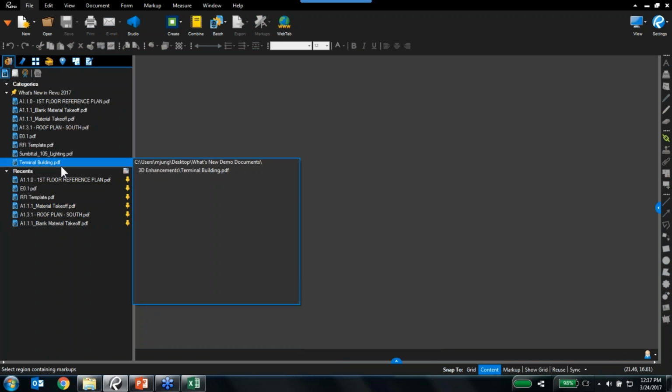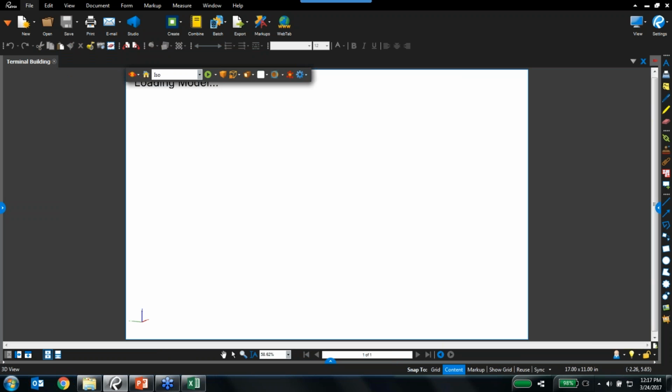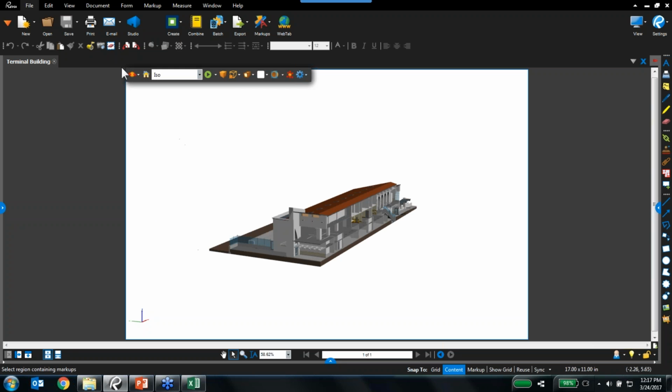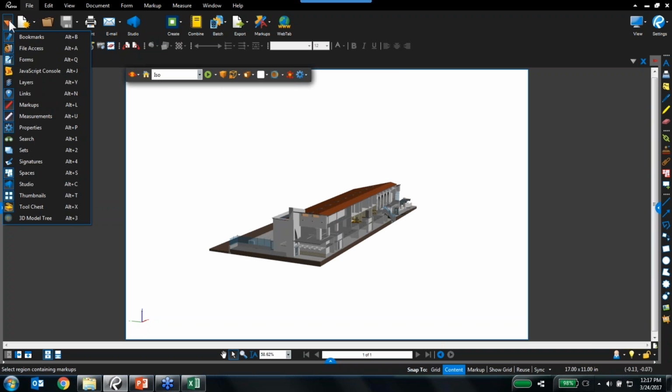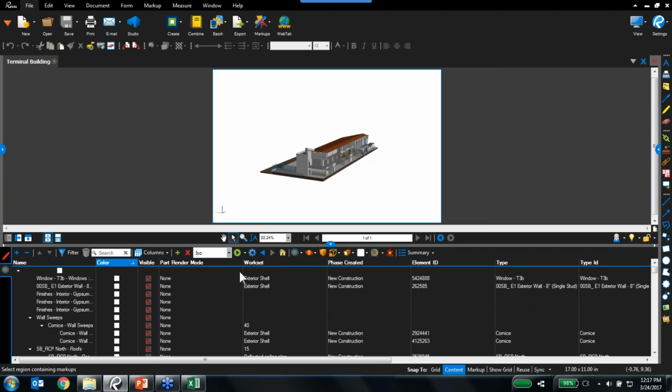The final enhancement to talk about today is 3D PDFs. And here I've got our terminal building 3D PDF. As the model loads on my old computer, which is just a little slow for some of these processes, I want to talk to you about where the 3D model tree shows up nowadays. Historically, the 3D model tree has shown up in the left or the right-hand panels, depending on your profile. Now the 3D model tree shows up here in the bottom, sort of like the markups list. And it works a lot like the markups list.